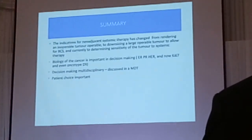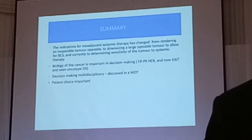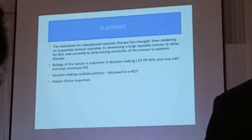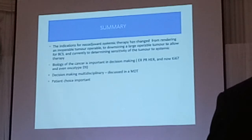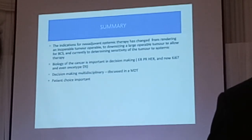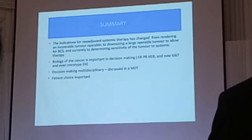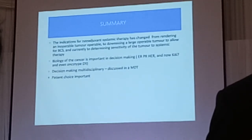So the indications for neoadjuvant systemic therapy have changed from what I said, rendering an inoperable tumor operable, to actually determining the sensitivity of the tumor to systemic therapy. The biology of the cancer is important in decision making, but we can't afford to do all this. But I will do ER, PR, HER2, and Ki-67. Some of the government hospitals do ER, PR, HER2 on the core biopsy. I think HKL does it regularly, isn't it? I see some of the patients from HKL who show me their biopsy reports, and everything is there. UM, definitely, all the patients with biopsy will have ER, PR, HER2. In SMC, I will ask for it because it costs 3,000 ringgit extra to do all these markers, including FISH.